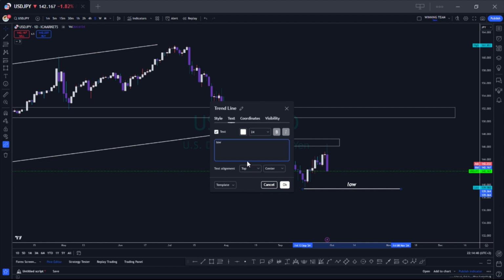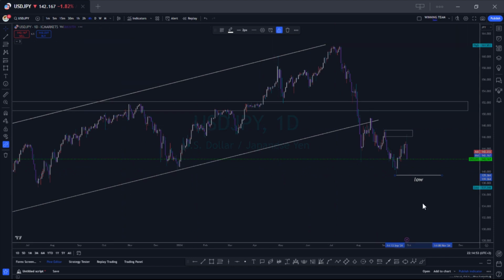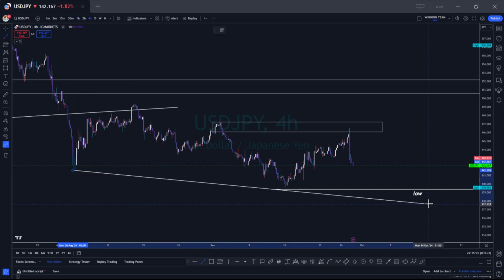I'm just going to write it as a low. This is the low that, if we get a break, then this market is going to be shifting. We're going to know that this market is shifting in the direction that we want it to. So looking at the 4 hour with that, you can see, guys, you take your trend, you put your trend there.